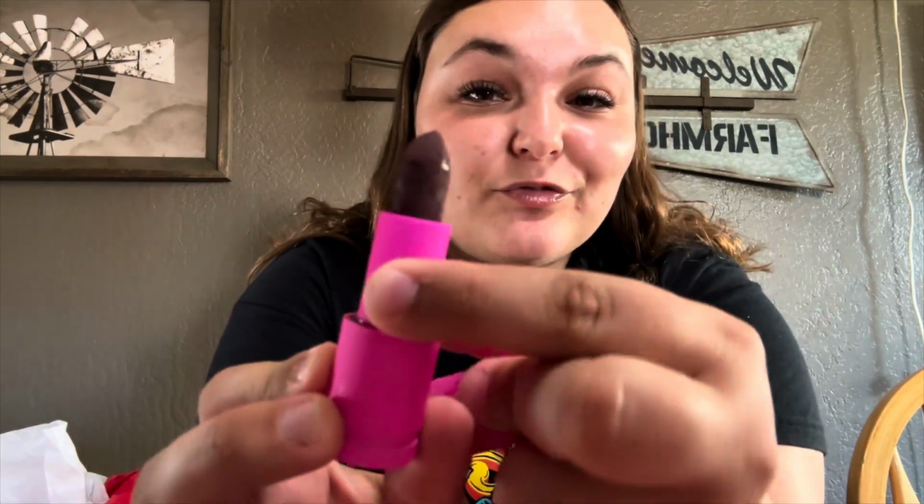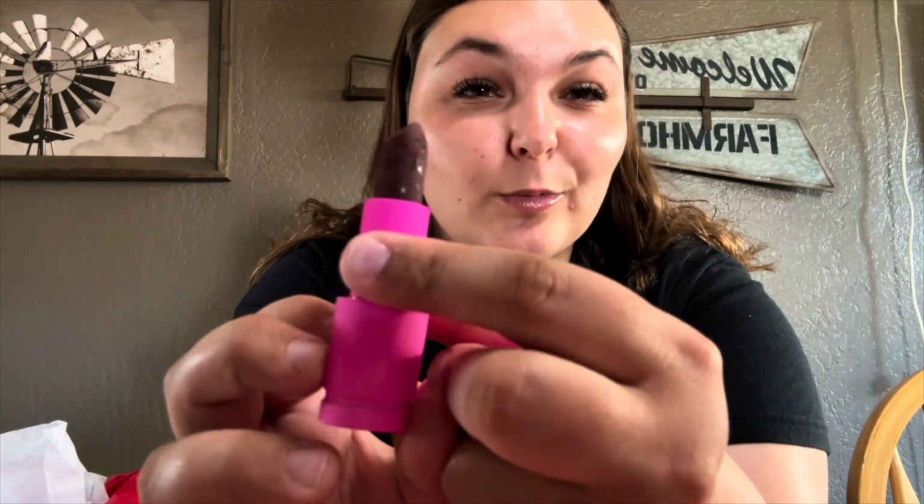This is probably from the Pink Religion palette. Oh, I just opened it. It's this beautiful dark purple, almost brown shade. I love how these feel. And then we also have a liquid lip, and it's a liquid star shadow. I don't know what collection this is from, but it's everything. A lot of lip products.